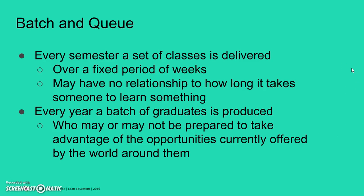One of the concepts that comes from mass production is the batch and queue approach. And we tend to adopt this mass production approach in education. Every semester or term we deliver a set of classes over a fixed period of weeks, and it may have no relationship to how long it might take someone to actually learn something. And every year we produce a batch of graduates, and we don't know whether they're ready or not to take advantage of the opportunities around them.